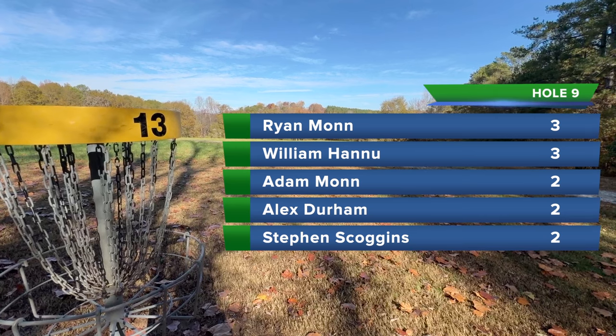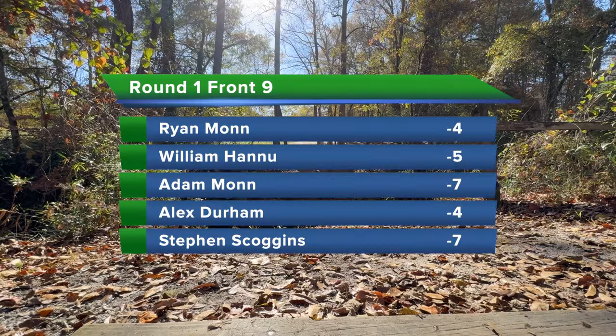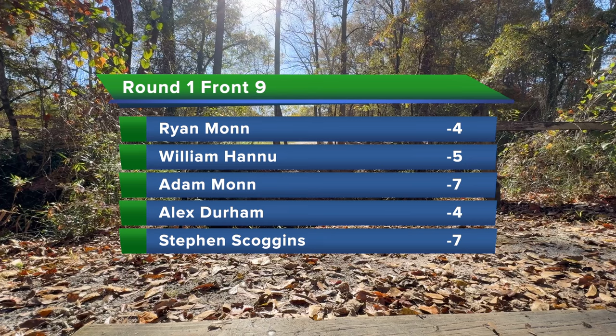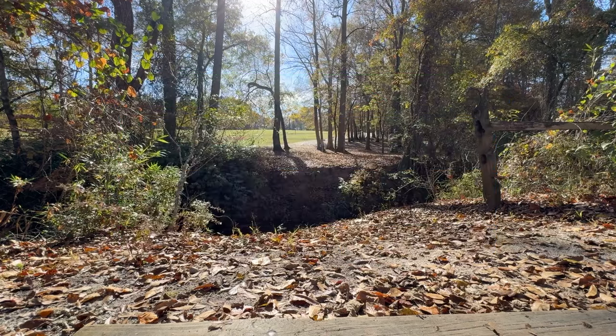Three for me and Will, 2 for everybody else on the card. After the front 9, we got myself a 4 down, Will at 5 down, Adam at 7, Alex at 4, and Scoggins at 7 down as well. Very hot starts for Adam and Steven. Let's see what we can do in the back nine.